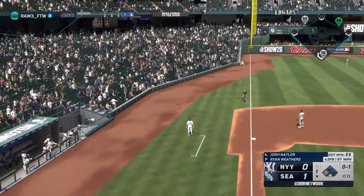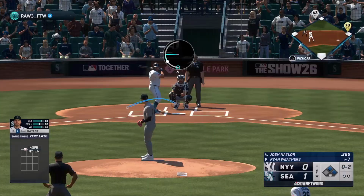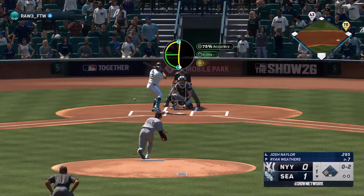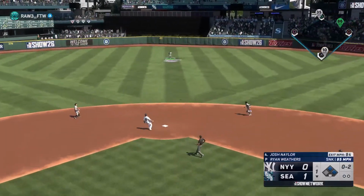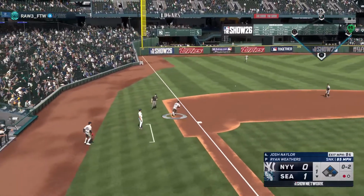Late swing, foul to the left. It's great to get on the board in the first frame of the ball game, but here's an opportunity for them to really open things up with a couple of runners on. Let's see if they can cash in. Grisham on the move, and he hauls it in.